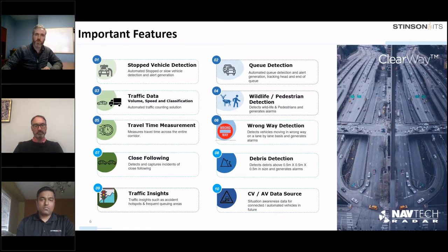We can also, as Phil mentioned, do wildlife and pedestrian detection, whether that be adjacent to the roadway as well as on the roadway. Again, because we know the speed and the volume of all traffic traveling along the roadway, we can measure and calculate travel time along the whole corridor, as well as track wrong way driving vehicles. There's also some added benefits like close following and debris detection. So if something's larger than 0.5 meter squared, we can actually see that on the road and send alerts for that too. Now I'm going to just jump over to the next slide.